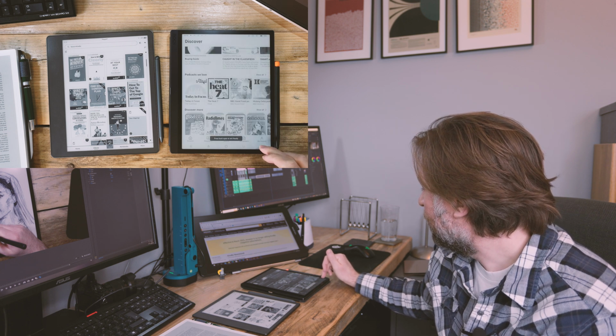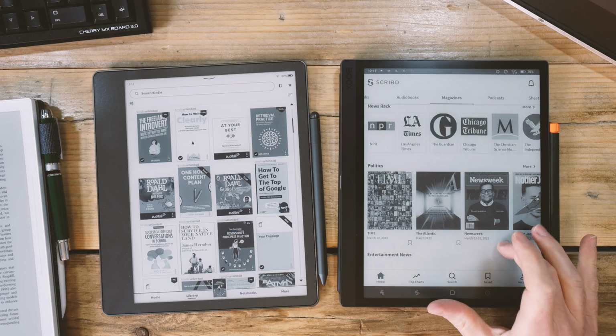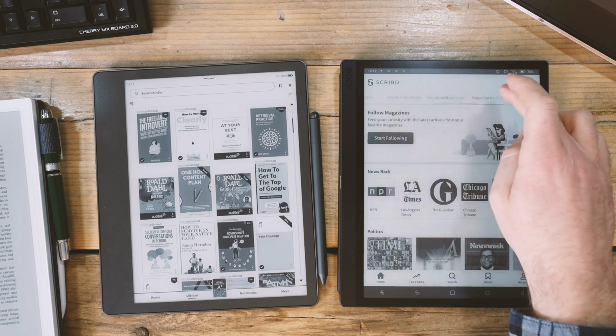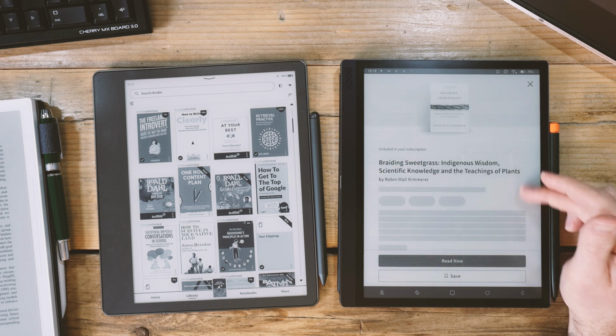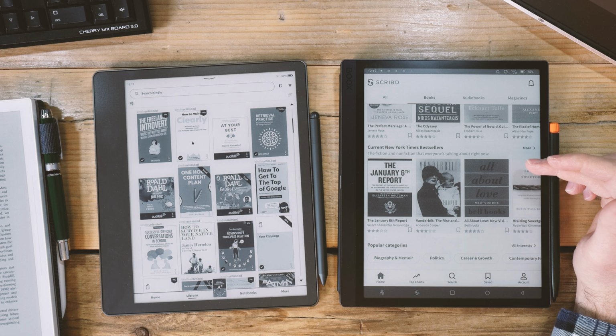And Boox will let you access those apps. For instance, Scribe. Maybe Scribe might be your one and done instead of needing a Kindle Unlimited subscription and an Audible subscription and a Prime subscription.